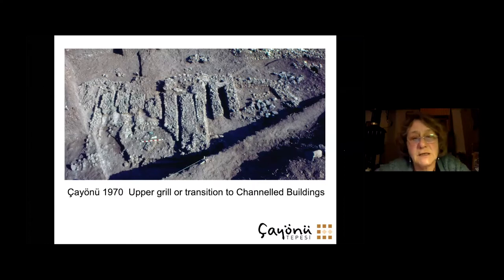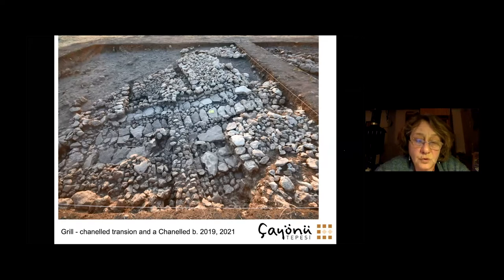But there is always a missing area for this transition. We really did not understand what was going on in between. Even in 1970, there was a part of some grill remains, but since they had been destroyed quite a lot, it's not very clear what type of building it was. But in 2019, and still continuing, we see the grill walls. It's not exactly a wall, but let's say wall, because we couldn't find a good terminology for that.